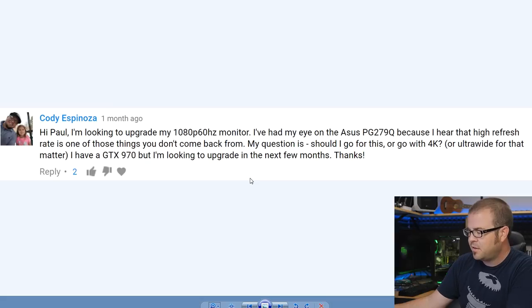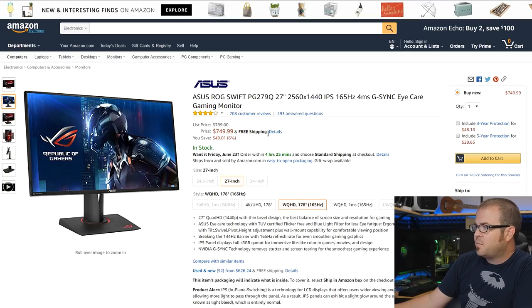Cody, I hope when you do upgrade, the prices have dropped at least a little bit for the GPUs, because right now they're all really overpriced. More on that with another question, though, that I'll be answering. Here's that Asus monitor, though, the ROG Swift PG279Q. It is an absolutely gorgeous monitor.